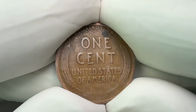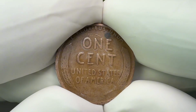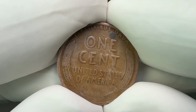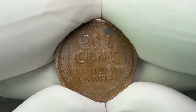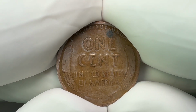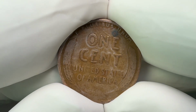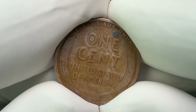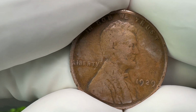Circulated S mint pennies can sell for a few dollars, and mint state S examples can bring well over $50 or even $100 in the higher ranges. Error coins add even more excitement, with some off-center strikes or double dies selling for hundreds. These values are not random guesses. They come from different online platforms, dealers, and auction records where collectors actively buy and sell coins today. If you own a 1929 wheat penny, you might have a piece of history worth more than you realize.